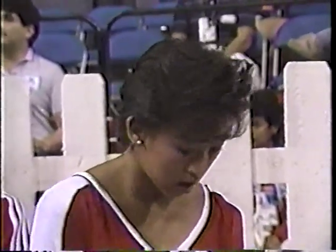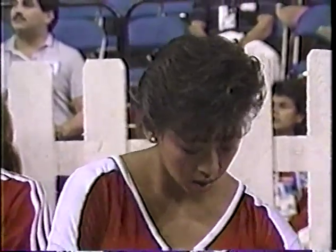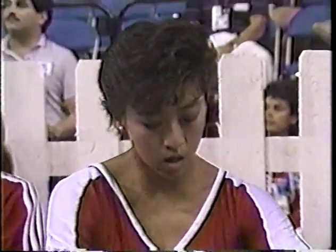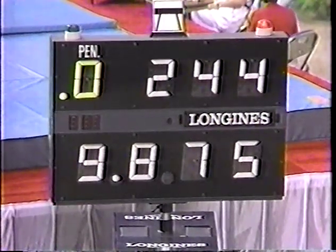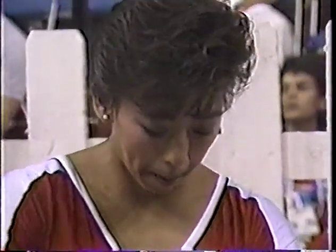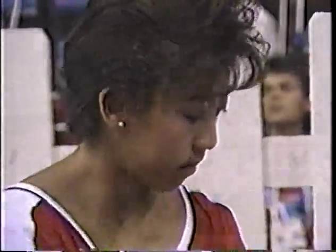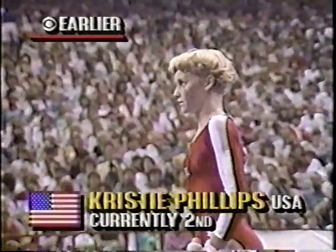Our sport is really unique in that you're not really out trying to beat someone. You have no control over what they do. You want to see your competitors do just as well, and you come out on top. 9.875 on her second vault, the same as the first, so she'll carry that on. Now, Christy Phillips knew what Sabrina Marr had on the vault, and she also knew that she needed a 9.95 to take the lead on the uneven bars.